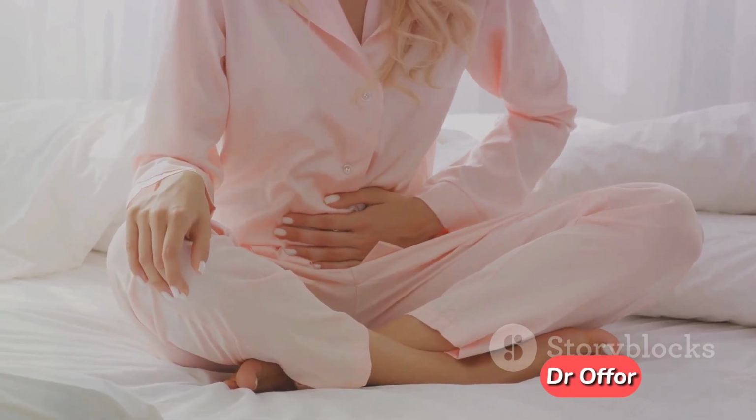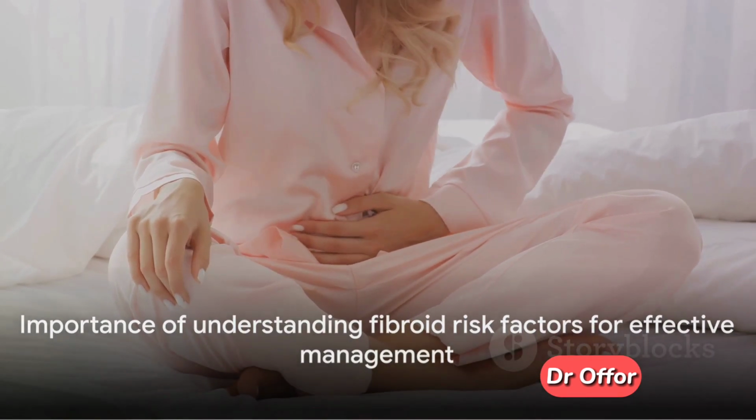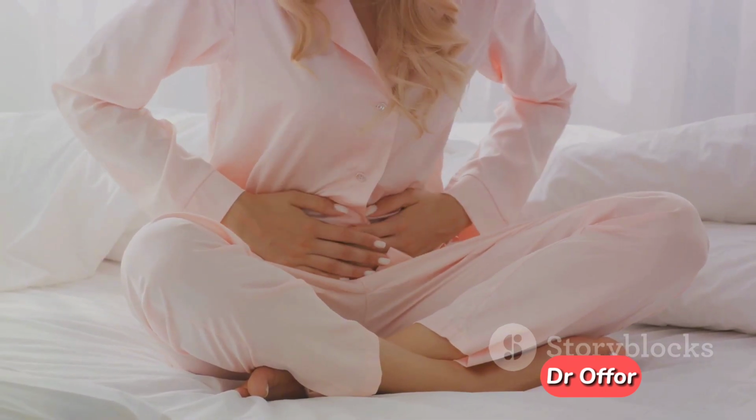Remember, each type of fibroid may present different symptoms and complications. Their size and how they grow also vary, and these factors significantly influence the management approach. Understanding these types is crucial, but knowing the risk factors is even more important. So let's delve deeper into that in the next scene.